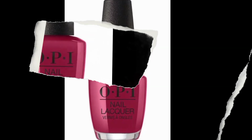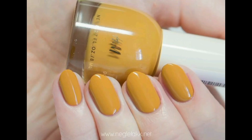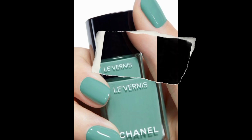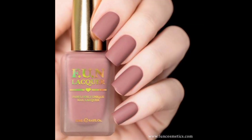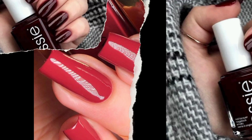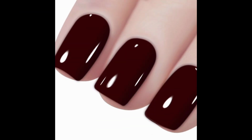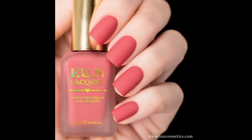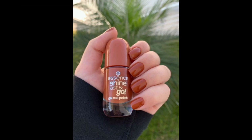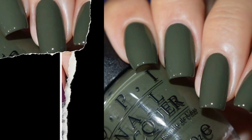Trend-setting shades. Stay on top of the trends with our carefully curated selection for the season. Embrace the warmth of summer with coral reds and minty greens, perfect for beach days and barbecues. As the leaves fall, switch to our autumnal tones like mulberry and burgundy, which pair beautifully with cozy sweaters and crisp air.